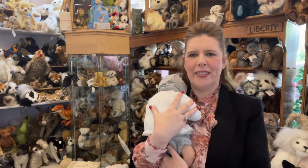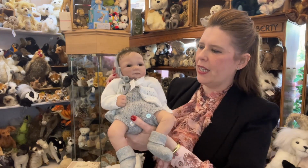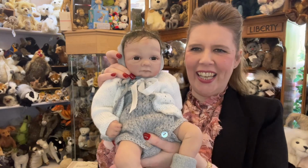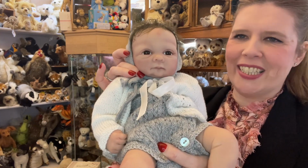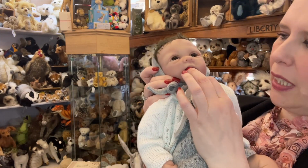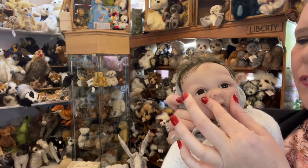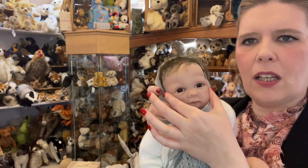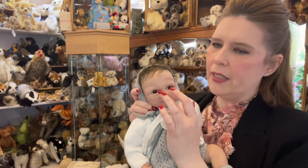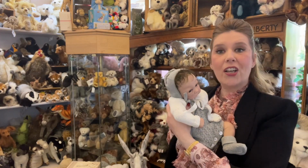This one I'm absolutely loving, not only from the point of it being a new sculpt, a very cheeky one I have to add. Isn't that a sweet expression? This one is actually sucking the bottom lip, but the mouth is also opening, so can take the dummy too. And the flexibility and the feel of the skin is really smooth and beautiful. They really are perfection.